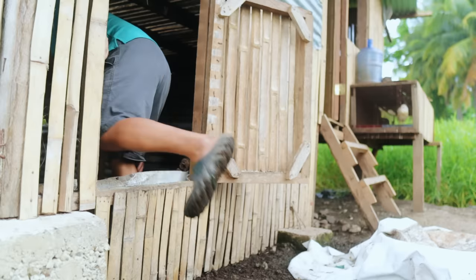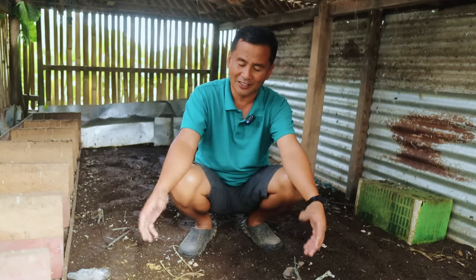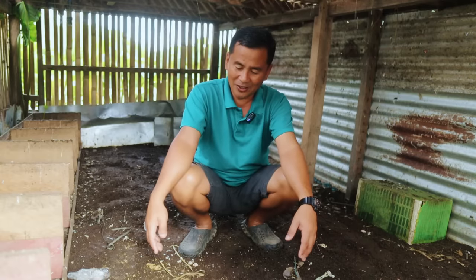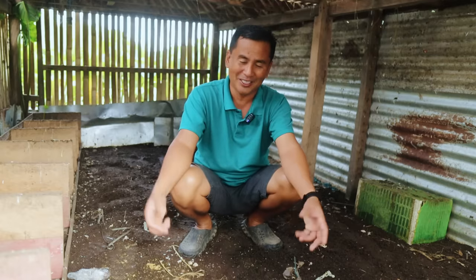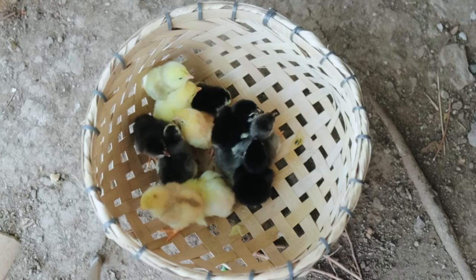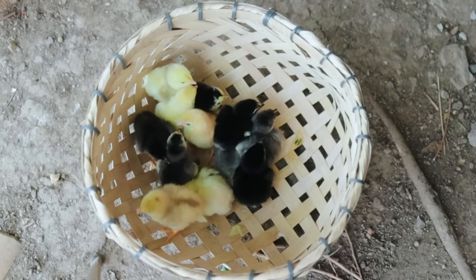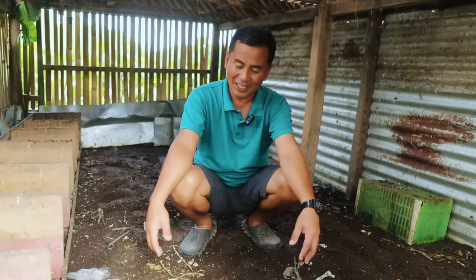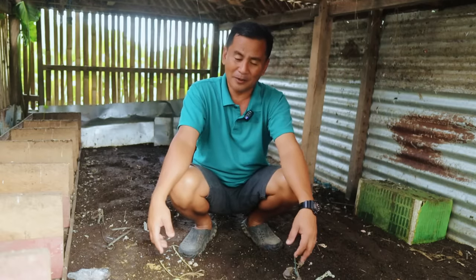So they will momentarily stay here for 10 days or 15 days as the case may be, and if the chicks will already have the strength to fight viruses and of course to run from the predators, they will be released outside. And this practice is good, especially that we are here in the field where predators are really very present.